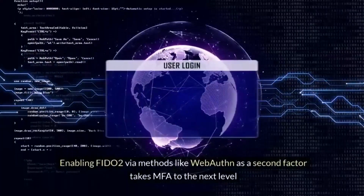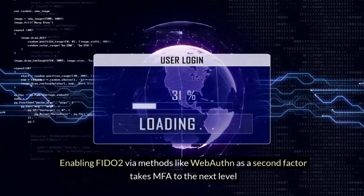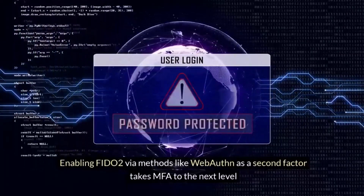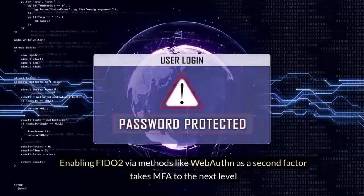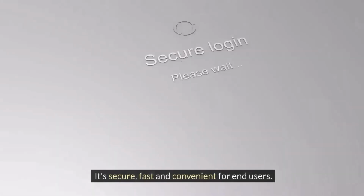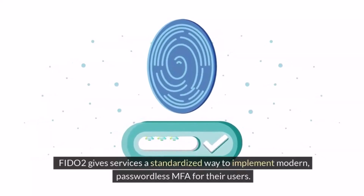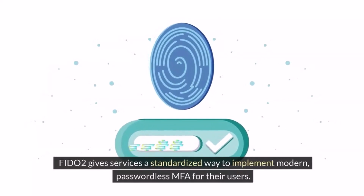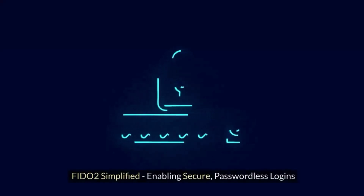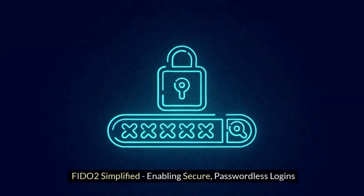Enabling FIDO2 via methods like WebAuthn as a second factor takes MFA to the next level by providing passwordless, strong MFA with ease of use via external authenticators. It's secure, fast, and convenient for end users. FIDO2 gives services a standardized way to implement modern, passwordless MFA for their users. FIDO2 Simplified, enabling secure, passwordless logins.